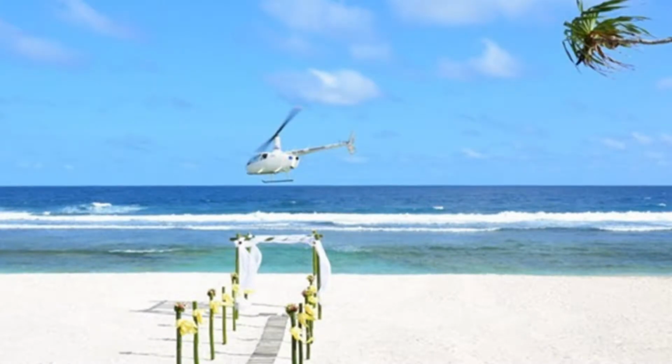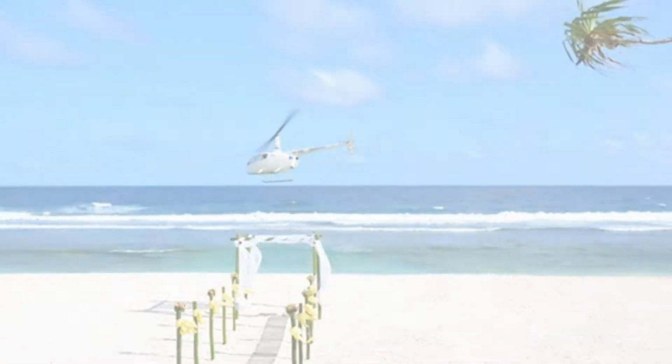Also, with Vanuatu a popular destination for weddings, Vanuatu Helicopters offers amazing aerial transport of the bride or the bridal party, and also quick access to locations for photos. Plus, here's a really nice one, petal drops from the air.